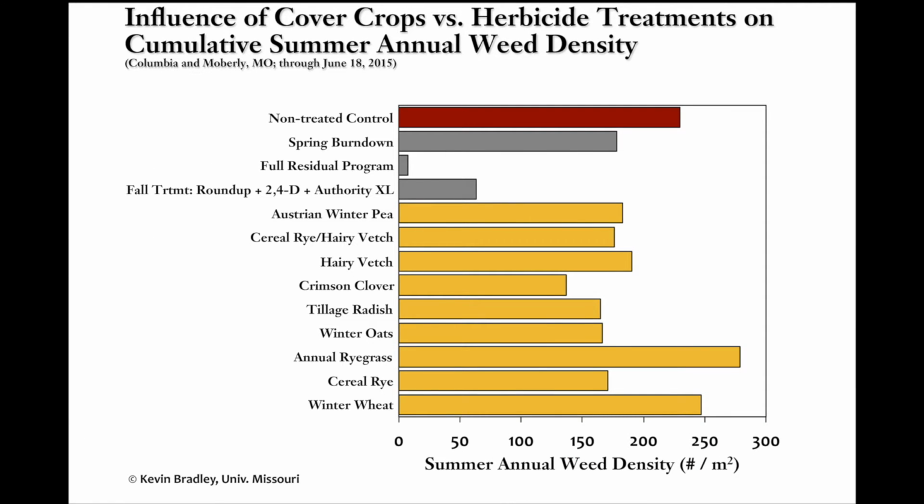With regards to summer annual weeds, most of the cover crops studied provided some level of weed suppression. This is likely in part due to the cover crop biomass residue providing ground cover and inhibiting weed seeds from germinating.